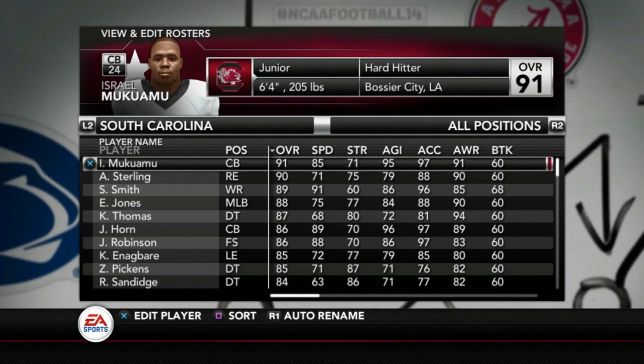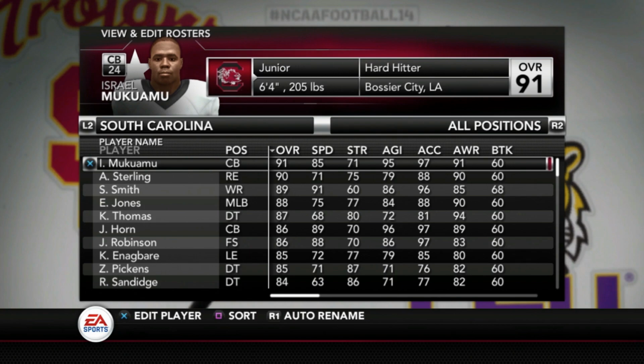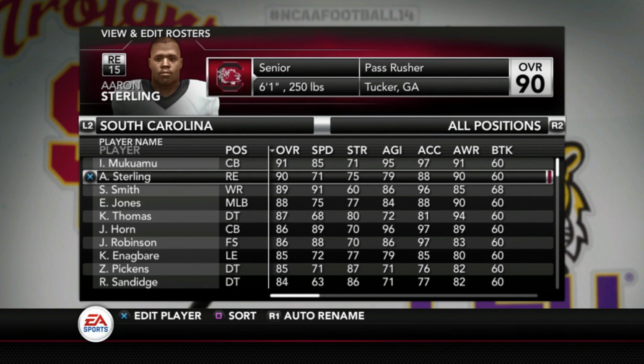As you can see here, Israel Mukuamu is the top rated player for the Gamecocks. He's a 91 overall. Remember, I believe he was the one that had the big game against Georgia when they upset them last year. Obviously, that was a while back, so hopefully I'm remembering that correctly. And then you see Aaron Sterling, 90. They've got some pretty talented players on this defensive line. I think that's going to be an area of strength for them.